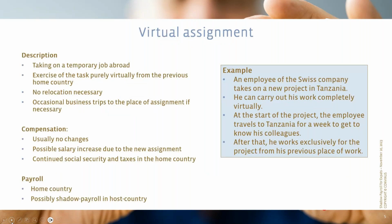And then also what we see more and more, those virtual assignments where the employee might not really move to the other country, or not move at all to the other country. If we look at the examples to make it a little easier, because I'm not quite sure how familiar you are with those assignments or whether you have those in your company at all. So looking at the example where we have an employee of a Swiss company who takes on a new project or a new assignment to Tanzania.